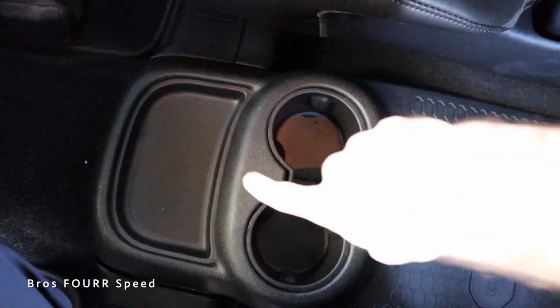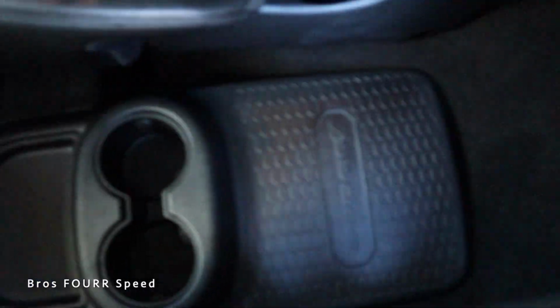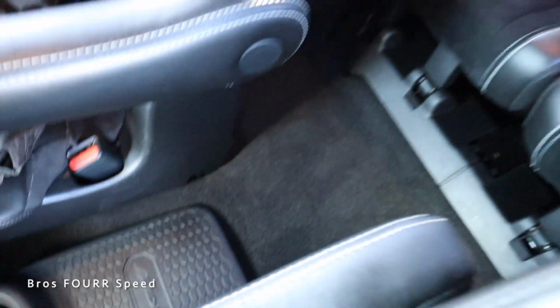And then in between the captain's chairs, you get a little bit more storage, 2 cup holders, and a little bit more storage just behind that. You can use that area to enter the third row if you don't want to flip up the seats. So it's nice to see that amount of space.